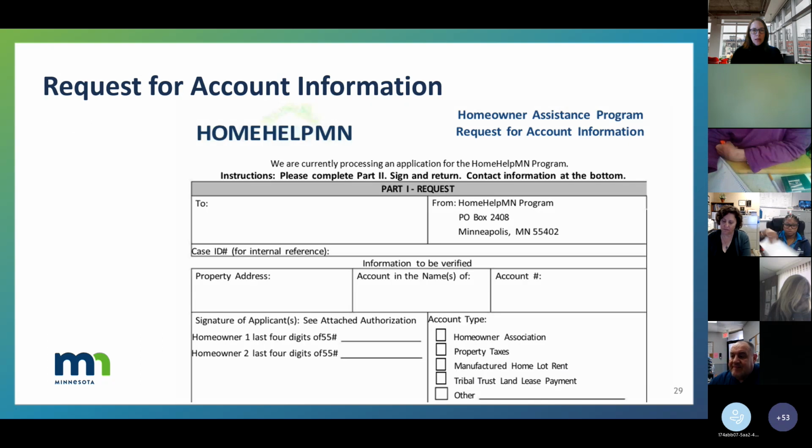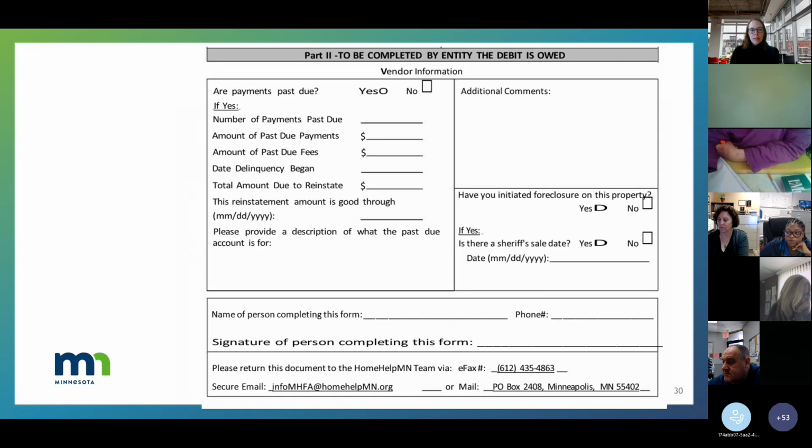So this is the request for account information form. And this first part that you're seeing here, part 1, should come already completed. So when you see this form in your inbox, you'll see the property address, the case ID, and some additional information to help you identify who we're inquiring about. The second section, part 2, is what we need to be completed. And it's very important to ensure that you're completing the entire document. Any missing information or inaccuracies will delay the processing. So I'll walk through this line by line.